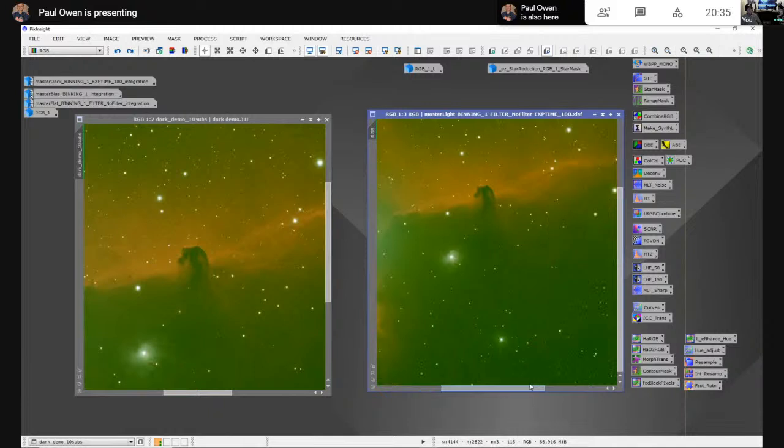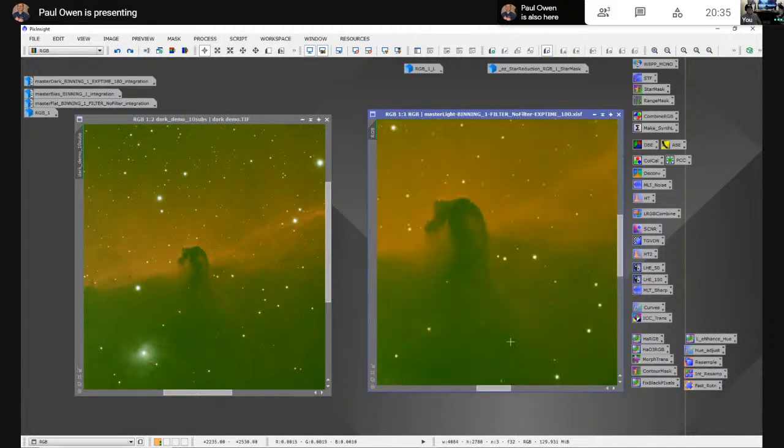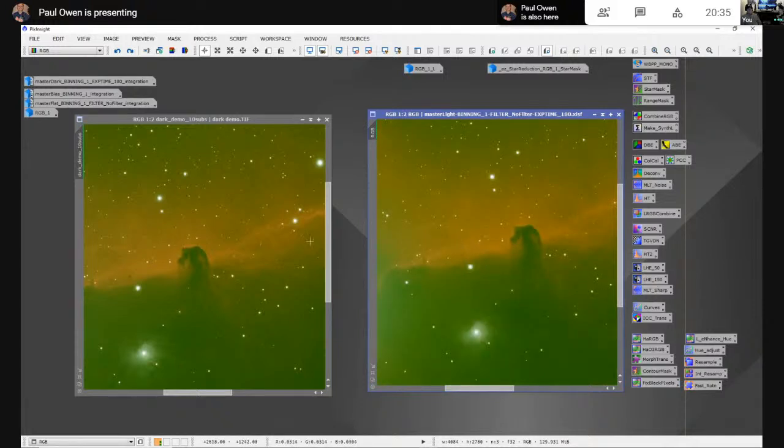Let's look at that same image. Whoops. And let's look at the difference in the noise. So on this one, I don't know if you can see it on your computer at home, but look at the dark areas, especially. There is noise all over the place. And I didn't do anything to either of these frames other than just take them and put them up here.